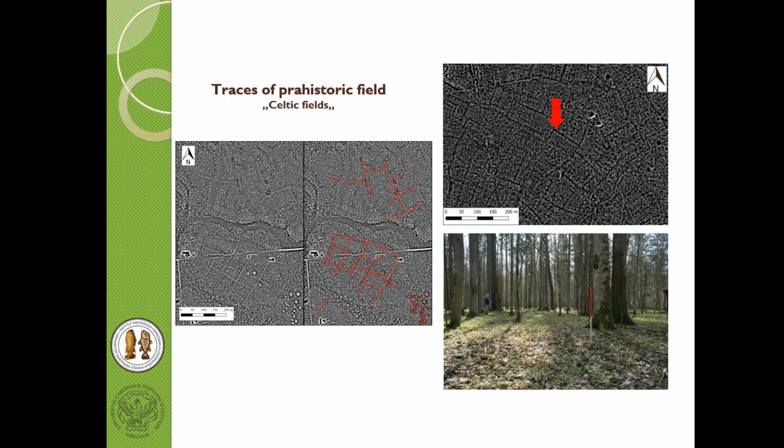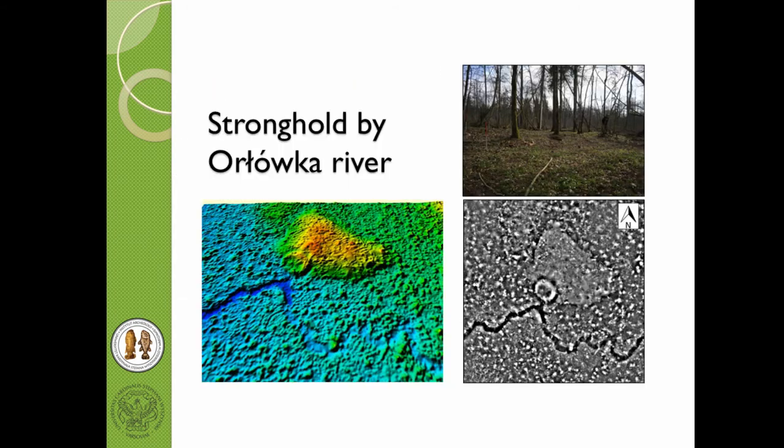And a very interesting thing, the traces of prehistoric fields, so-called Celtic fields, which, as I said before, were totally unknown before the introduction of LIDAR, and suddenly quite a lot of them appear, especially in the Białowieża Forest, where we could find whole systems.